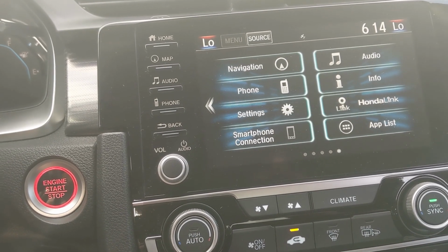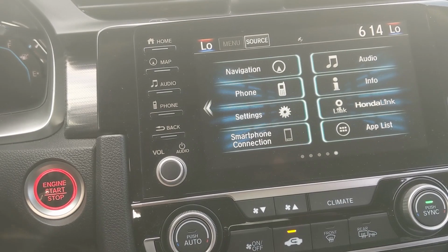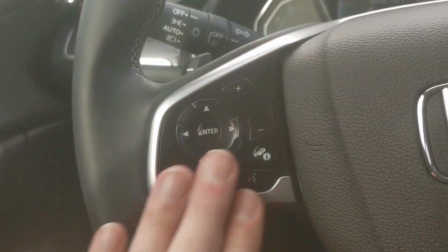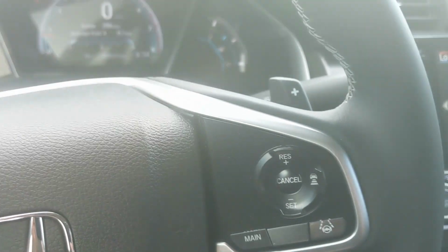It's very helpful, and it doesn't cost anything, which in this day and age is very unheard of, to not have a subscription fee or something tied to that. So that's Apple CarPlay and Android Auto. We kind of understand the left side of the steering wheel. The paddle shifters, you can see over here, I mentioned those earlier, they do come in the car.